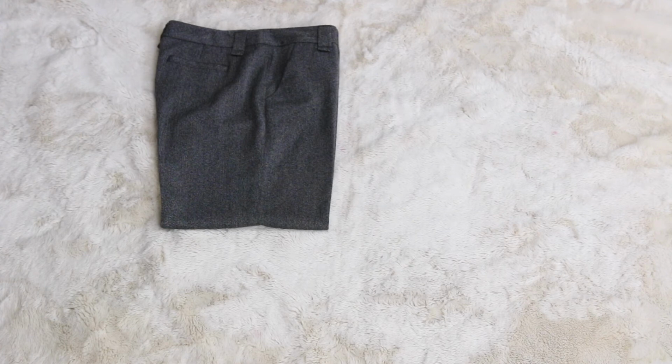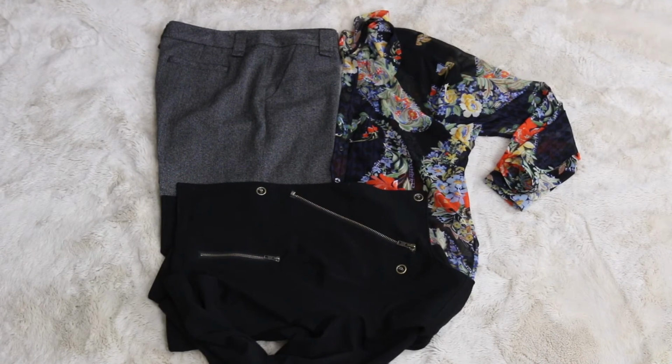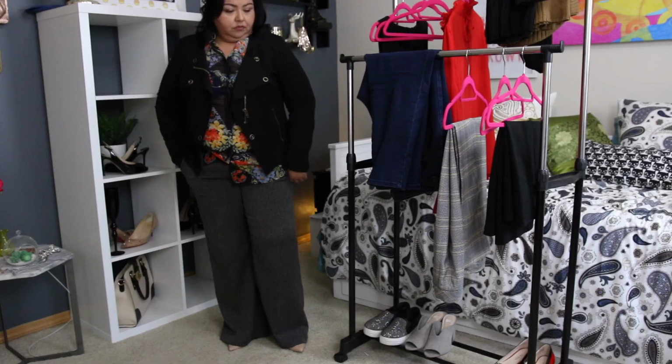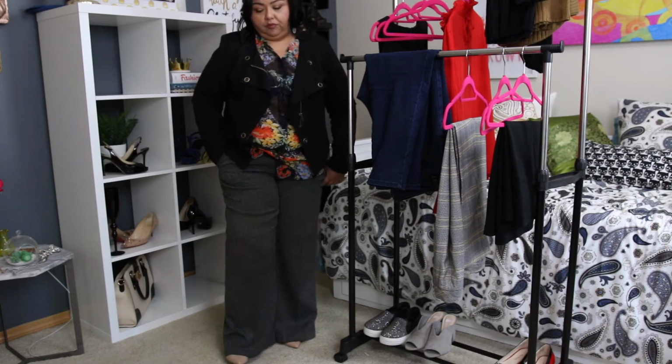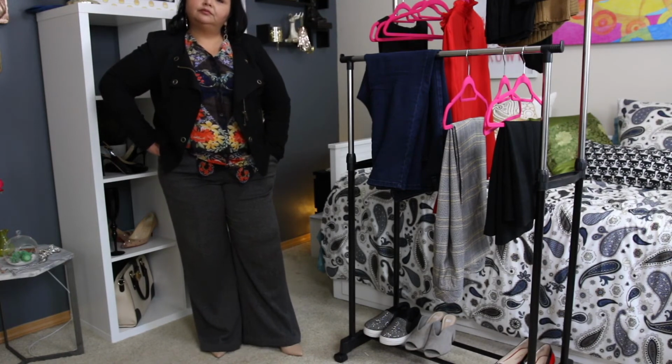We're going to start out with tweed wide leg pants, the floral shirt, and the black moto blazer. And this is a quick come together outfit. Doesn't really require a lot of thought. I like the nude heel because it plays off the pale yellows that are in the shirt. And I just really like this look. It's very easy.